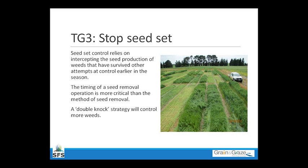Tactic Group 3, stopping seed set. So this is what we think is the working end of the season. You remember back to those RIM model graphs. If we can stop seeds entering the seed bank and exhaust that seed bank, then it will really give us some long-term control. So stopping seed bank, as we've mentioned, relies on intercepting the seed production of weeds that have survived other attempts at control earlier in the season. The timing of the seed removal operation is more critical than the method of seed removal operation. We'll go into this in a tick.